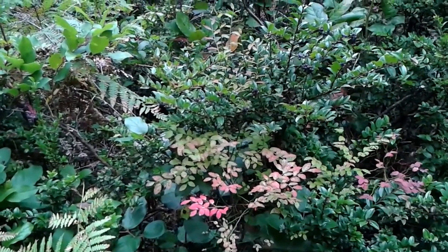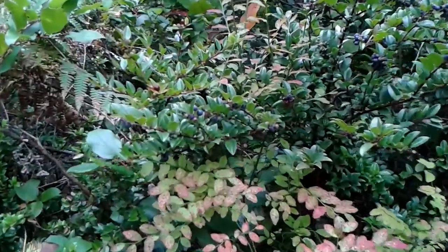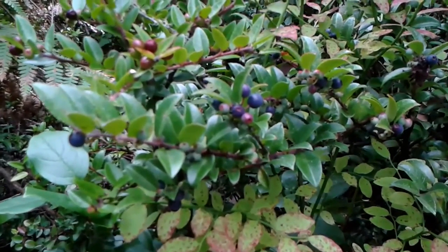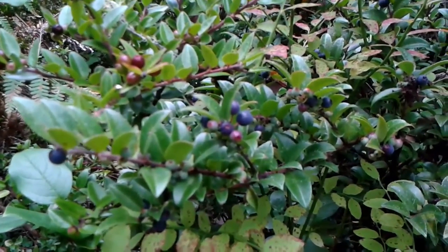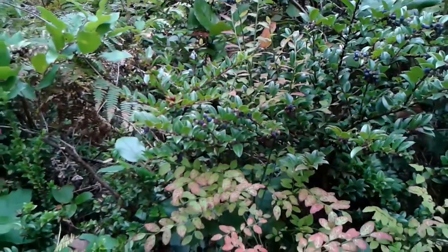There's just thousands of these evergreen huckleberry plants along the trail. And you can see the berries right there. Blueberries are edible and not too bad tasting. A little tough, but not too bad.